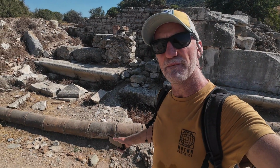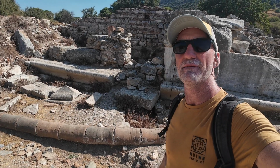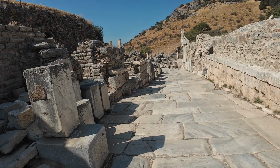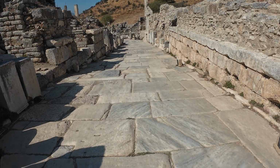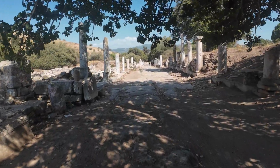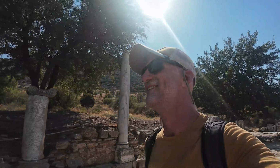Check it out, clay piping withstanding the test of time at the Water Palace here in Ephesus. Ephesus is so huge, they've just got these fantastic roads with beautiful columns on either side of them, and it doesn't tell you anything about them. No one's walking down them. It's all the original pavement. This place is amazing.